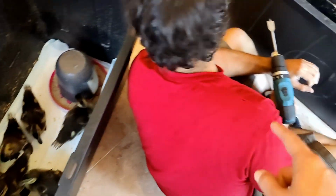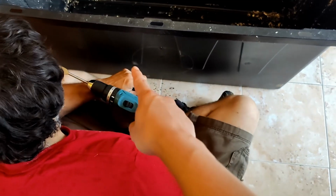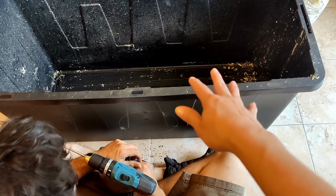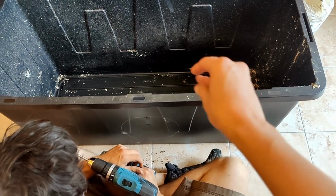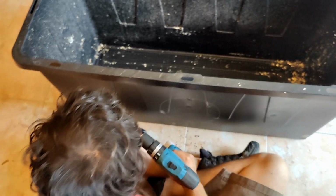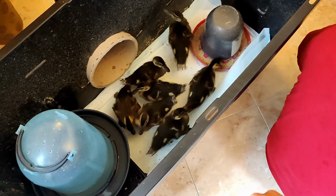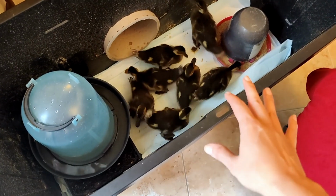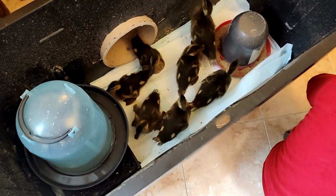And the other side over here is where the tube is going to connect to, and it's going to have nice, cozy, dry bedding for them and their brooder plates to sleep in. So this is going to be their cozy, dry sleeping space. And this is going to be their make a mess with the water and food space. So we're hoping we can keep it a little more contained.